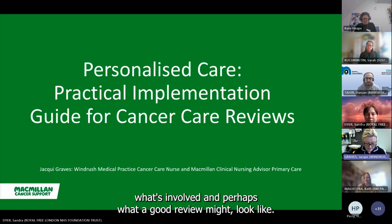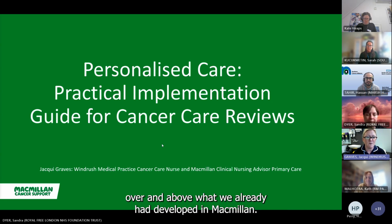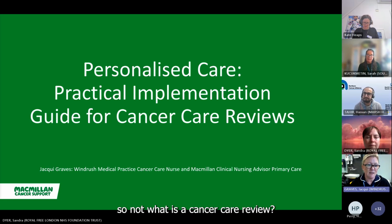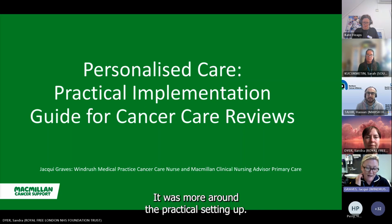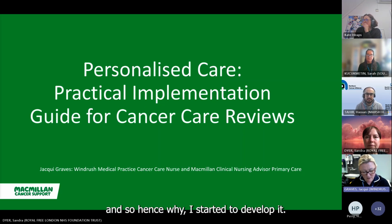So it was clear that there was a real demand for something over and above what we already had developed in Macmillan, something much more around this is a good way to set it up. So not what is a cancer care review, what's the purpose, what are the benefits, but more around the practical setting up. What are the codes that you need to use, the SNOMED codes, etc. And hence why I started to develop it.